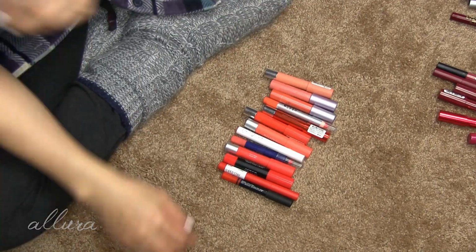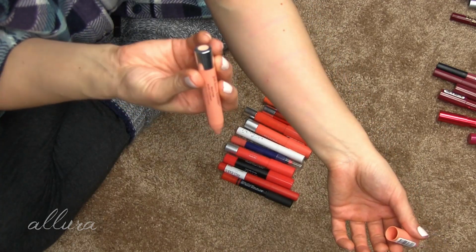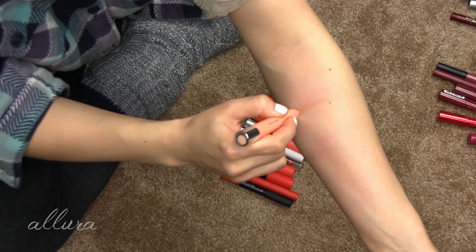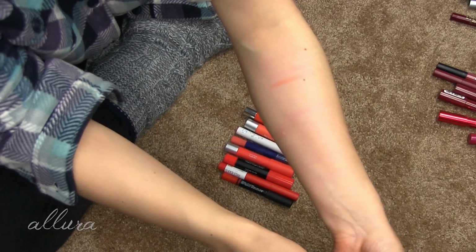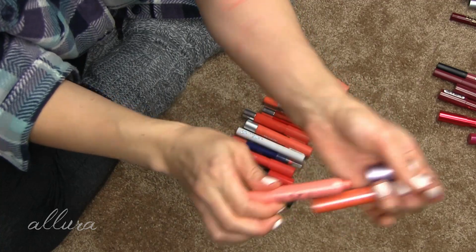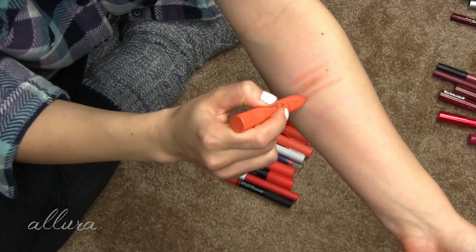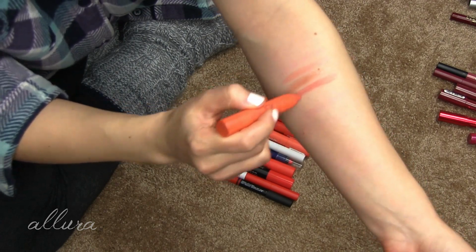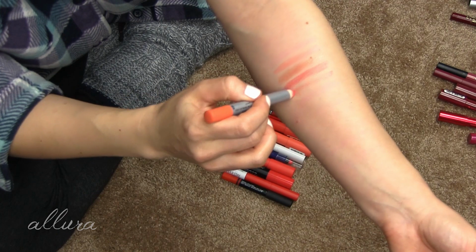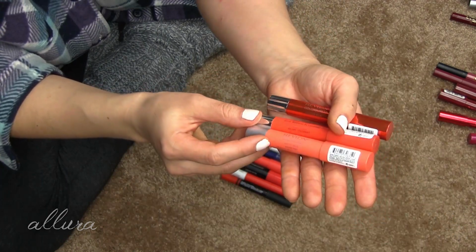All right, moving on to the oranges and corals. Revlon Just Bitten Kissable in the shade Charm. Got some staining going on. 2 Tarte Lip Surgeons in Glisten and Joy. Here's Glisten, here's Joy. One of the Stila Lip Glaze sticks in the shade Peach.